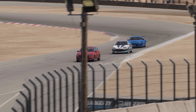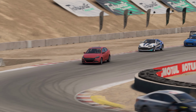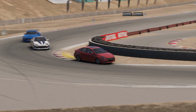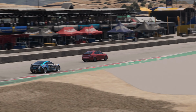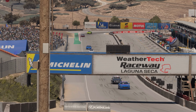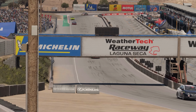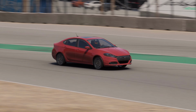In conclusion, the 2013 Dodge Dart GT is a noteworthy entry in the compact car segment, offering a balance of sporty design, engaging driving dynamics, and practical features. Whether cruising through city streets or tackling winding roads, the Dart GT provides drivers with a spirited and enjoyable driving experience in a compact and stylish package.